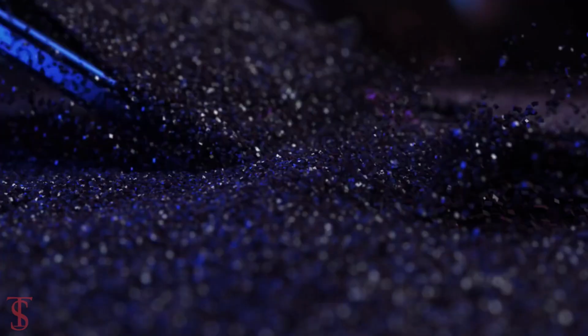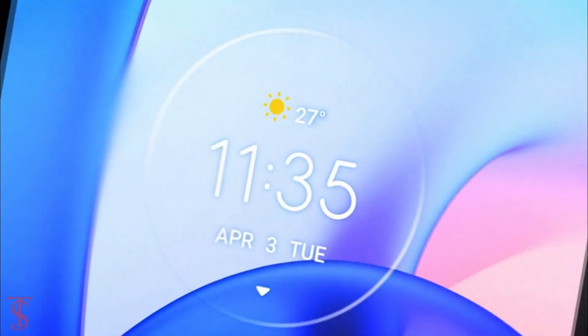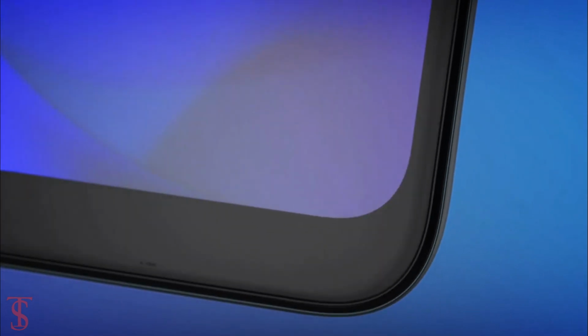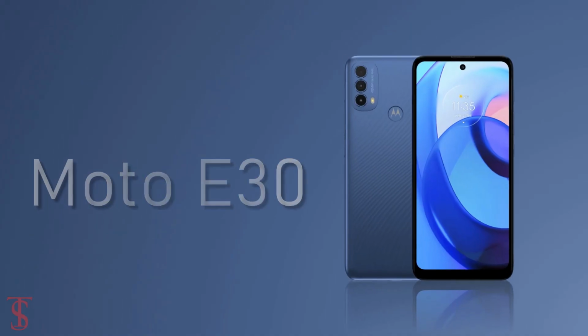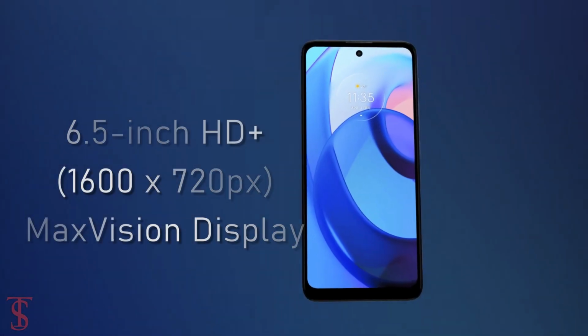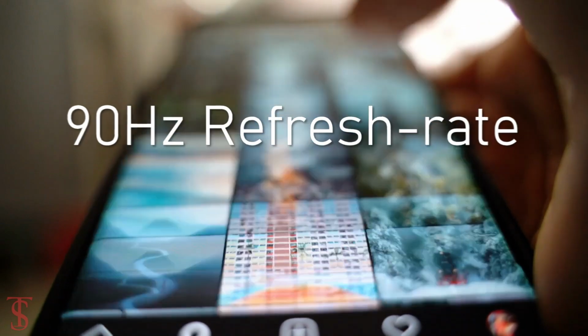Motorola has launched its new budget smartphone under the E-series in Europe called Moto E30, and it is quite similar to the recently launched Moto E40 smartphone with some minor changes in terms of specifications. Talking about the specifications, the Moto E30 features a 6.5-inch HD Plus Max Vision display with 20:9 aspect ratio, and it has 90Hz refresh rate support.